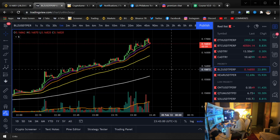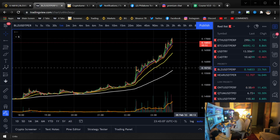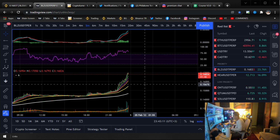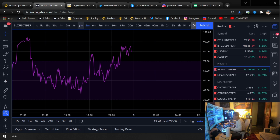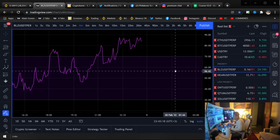This should be the top. Like, it should very well be the top. 1, 2, 3, 4, 5 up there. So I'm gonna take this whole thing and assume that we reached the top. And now I expect a drop. I expect a really big drop.